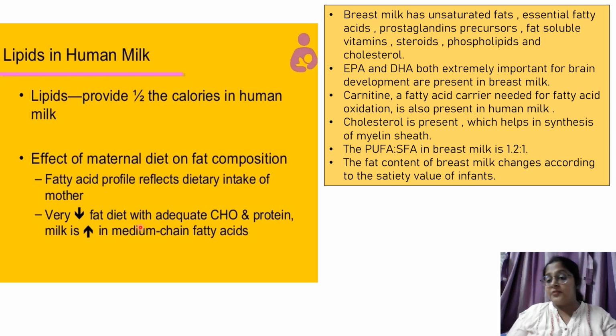Cholesterol, again, is required for the myelin sheath formation. The important thing is that the PUFA, the polyunsaturated fatty acid to saturated fatty acid ratio is 1.2 to 1, which is exactly the best ratio to get everything absorbed, like the good fats to be absorbed in the body and do their functions. And also the main thing is that this fat which is present in the mother's milk gives satiety to the child. They increase the satiety value of the child.